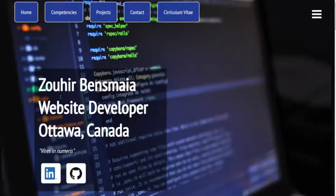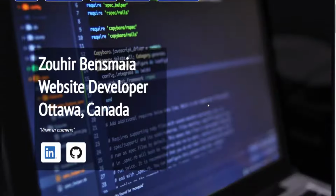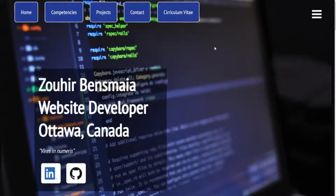Okay, so let's look at the next one here. This is Zohir, and I hope I pronounced it correctly. This is Zohir's portfolio. So, first thing I would say, actually, you guys can't even see this because it's at the top of the screen. But the tab, the favicon, is the standard HostGator favicon. So you need to change that. Change it out. So here, it immediately sticks out.